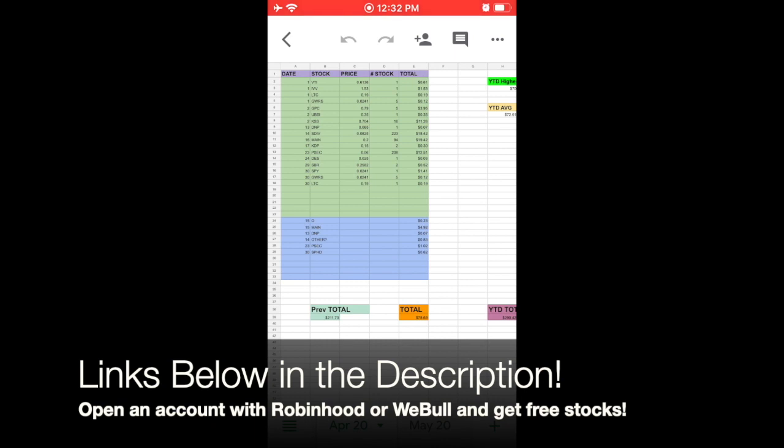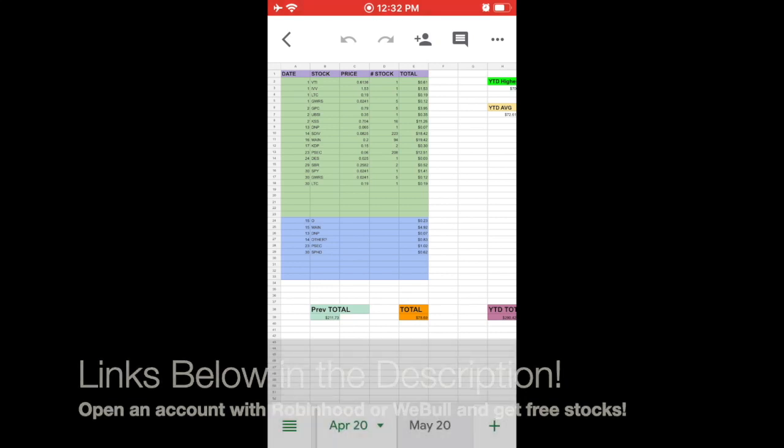The only time I add more money into Webull is when they have promotions where it's like, add $1,000, we'll give you 2 free stocks type of deal. So I do occasionally add money into that account, but not as often as Robinhood.